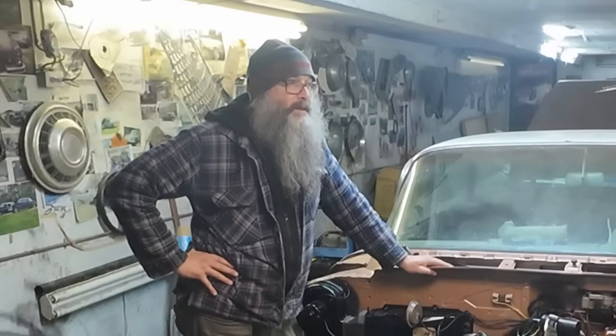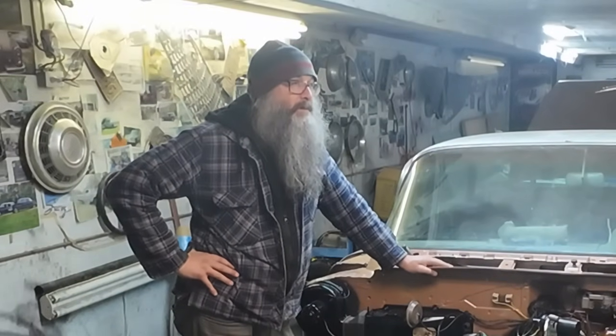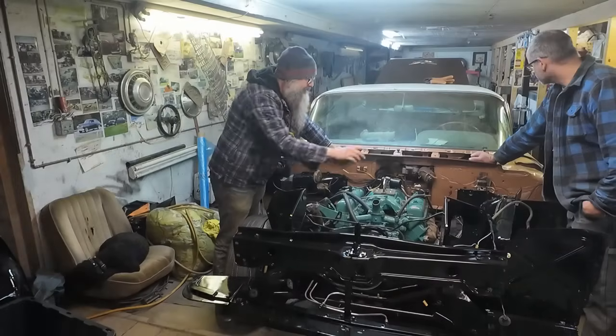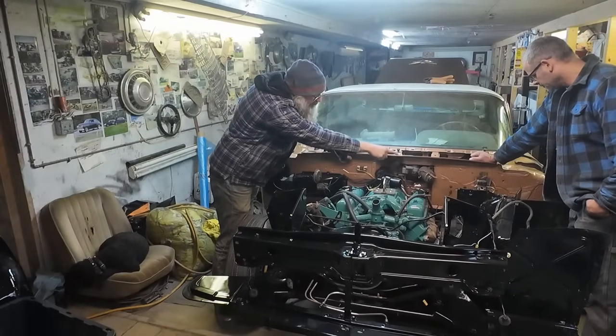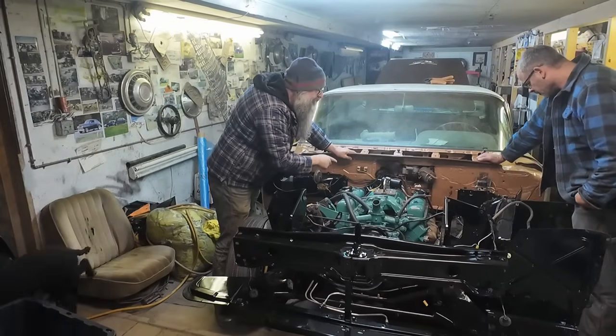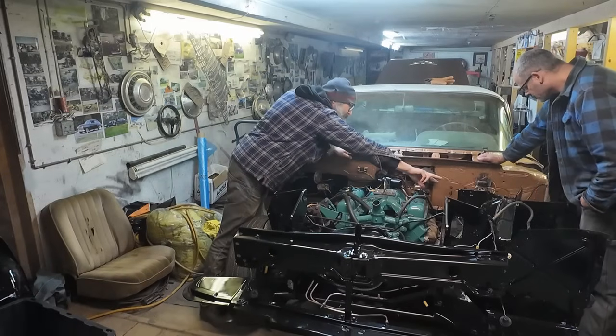Transmission linkage is not hooked up. We might as well get the shifter hooked up. So that's probably going to involve jacking the car up, laying underneath it again. Dean did all of the connections there at the firewall. So we did all those. That's all mint now. And so all these ones you see here.